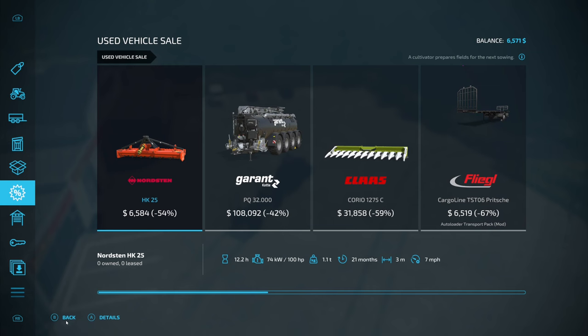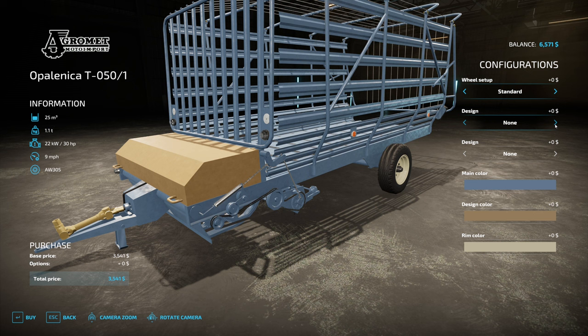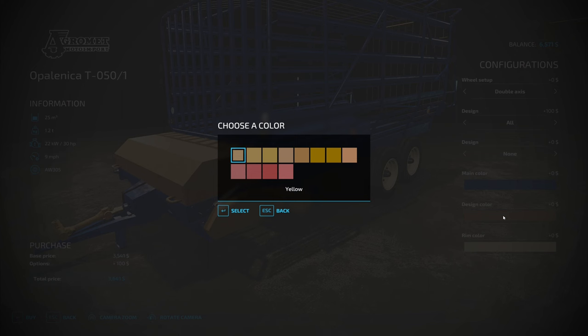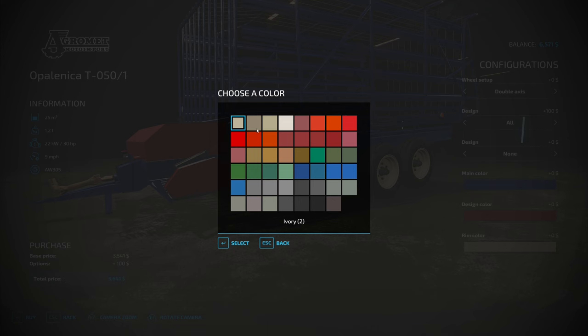And we are going to buy this loading wagon that's in the sale. It's nothing special. Yeah, I think I'll buy the covers. A double axle would probably make it ride a little better. Let's go with something that matches our tractor a little better. And that is the ugliest design color in the world. So I think we'll go with red. That's not bad. And we'll also change the rim color to black.